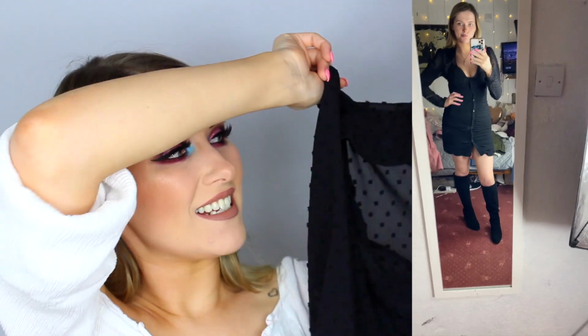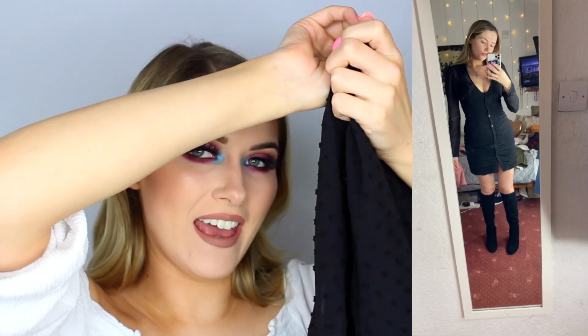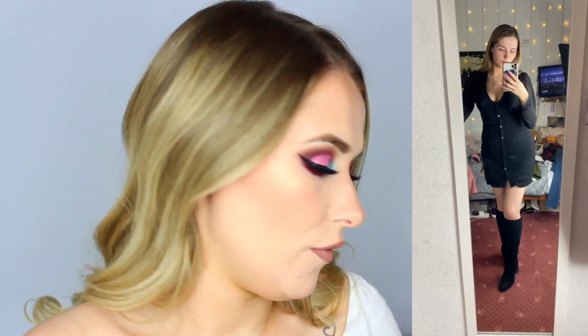I feel like it looks nice on the website, but we will have a little look and see, because this potentially could have been my winner item, like the one item I was like, yes, that is my dress. Do you know what I mean? But the item that makes you feel sassy and sophisticated, because I feel like that was the kind of vibe I was going for within this haul. I feel like anyone who's really into fashion will just be judging me right now.